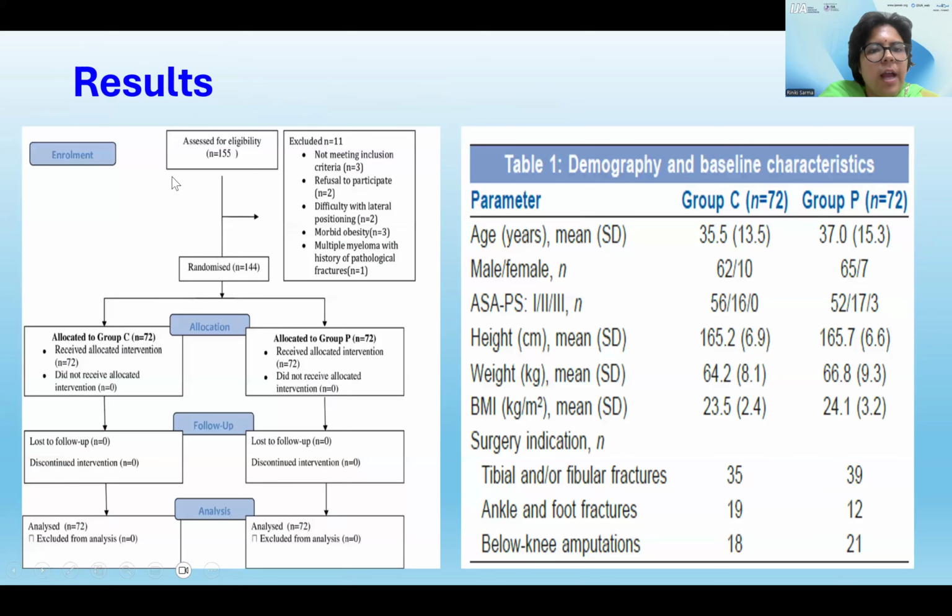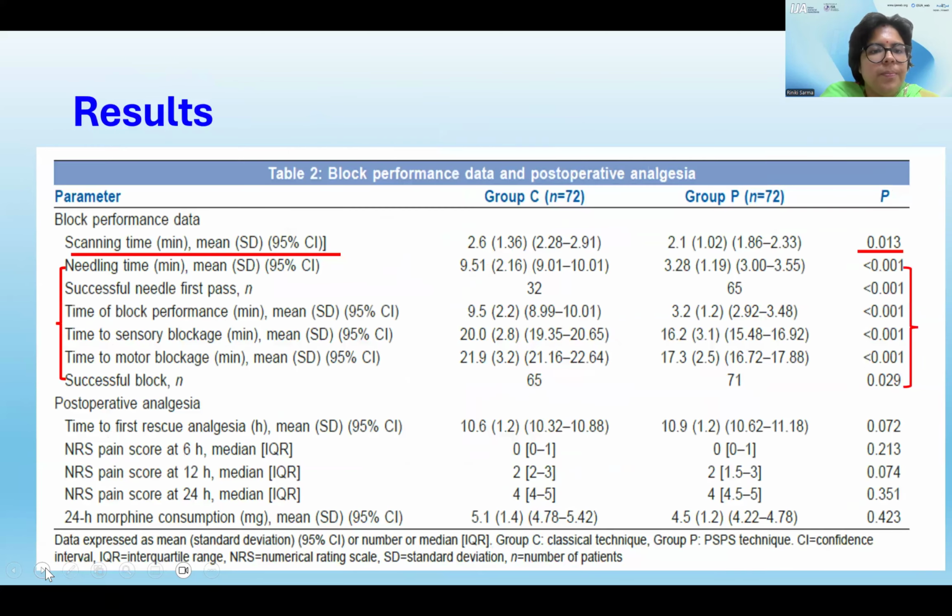So this is the CONSORT diagram. A total of 155 patients were assessed for eligibility, out of which 144 were randomized. And in each group at the end, 72 patients were analyzed. The baseline characters did not differ significantly between the two groups. They were similar between the two groups.